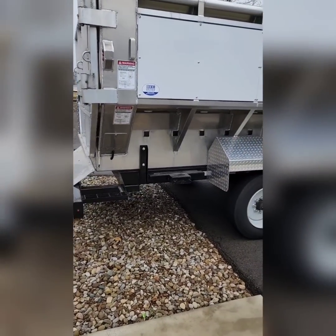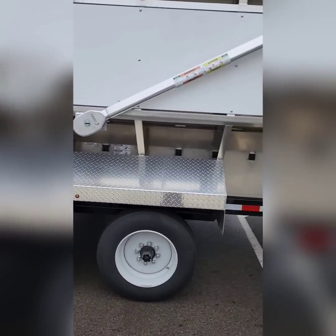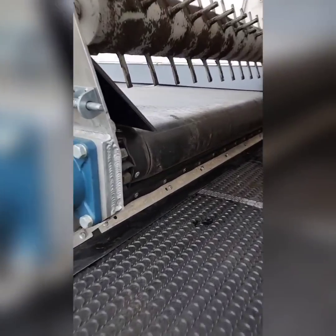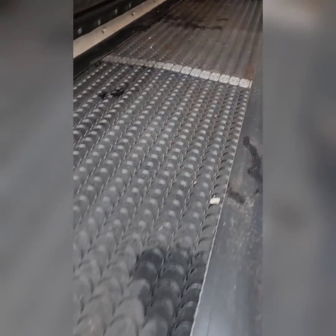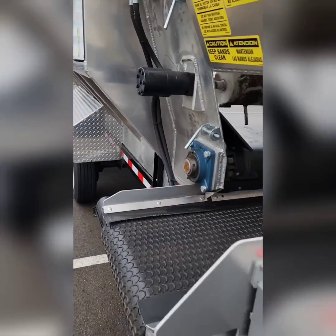This is a mulch mule. Fill it up with mulch. Conveyor belt on the inside actually conveys it. Comes down through this chute right here. Drops down on this conveyor and comes right out into your wheelbarrow. Pretty phenomenal. It's all hydraulic.